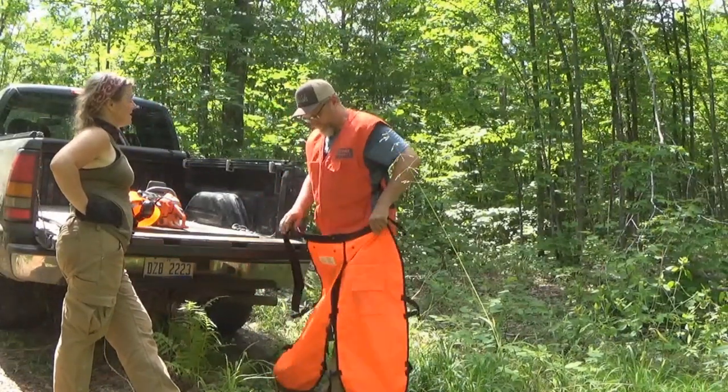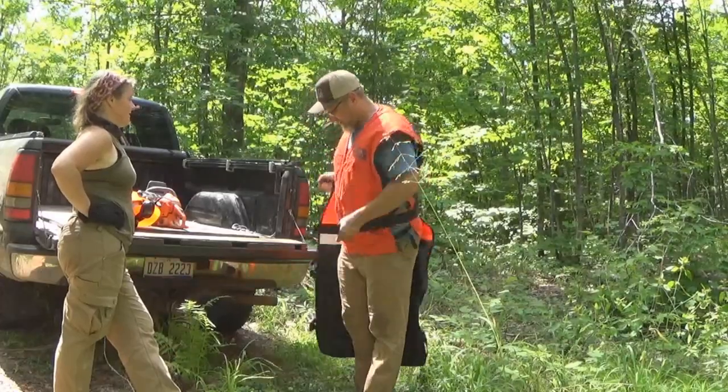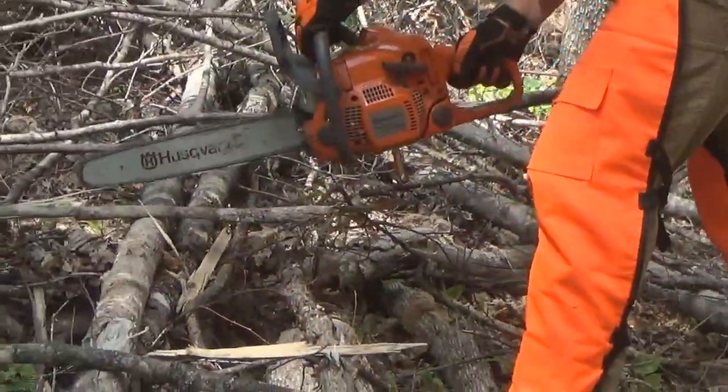And then when the fall rolls around, pretty much here at Canetter's Practical Outdoors, the focus becomes firewood, deer camp, and deer hunting.